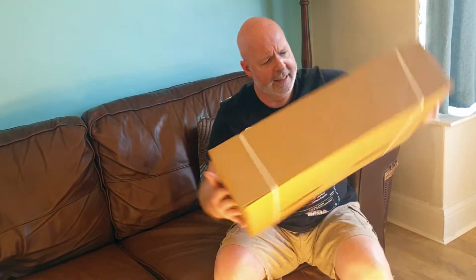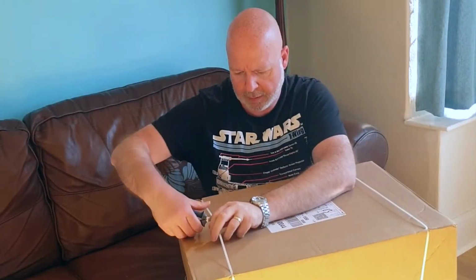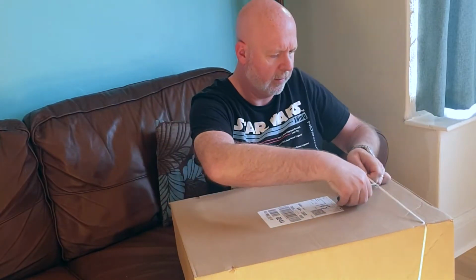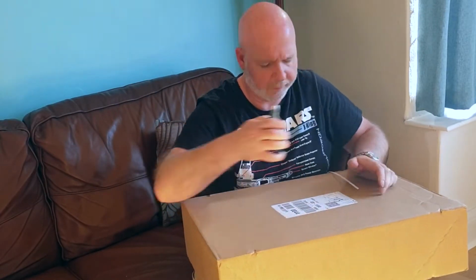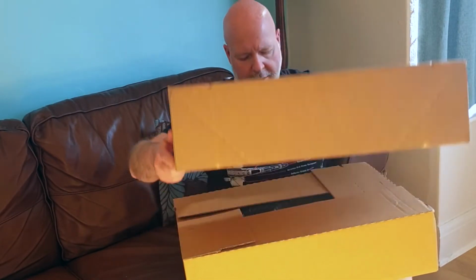So I've got the package there, that is my actual order, plus the free set that I received as a bonus for ordering over the May the 4th weekend. So here we go. As I said, it is a big box. I have here something to get through it. This has come from Belgium, actually, of all places.